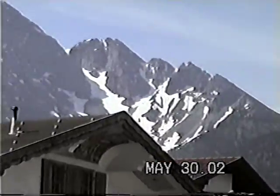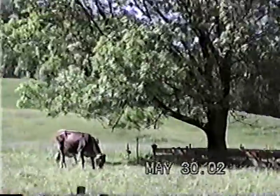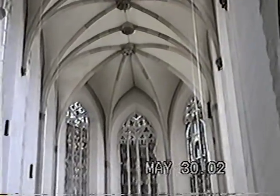One last view of the mountains before we leave. See the cowbell. You can hear the cowbells too. Oh, we're in Rothenburg. St. Jacob's Church.